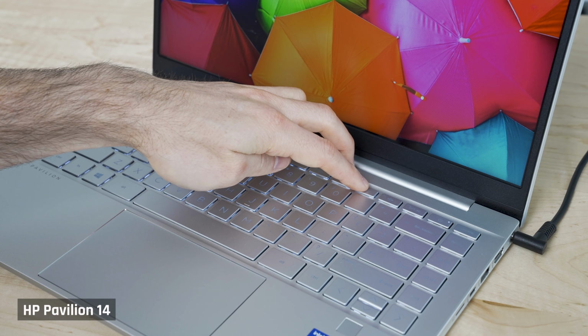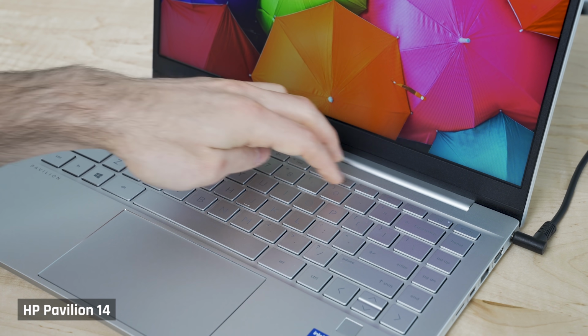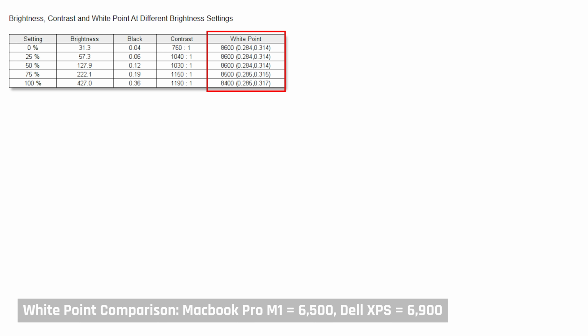Now, before you go out and buy one, here is the crap you'll have to live with if you do. Number 1, the keyboard characters are very hard to make out on the silver model. There is a severe lack of contrast between the color of the key characters and the keys themselves, both with and without the backlight on. This is super annoying. Number 2, the white balance on the display is ludicrously off.